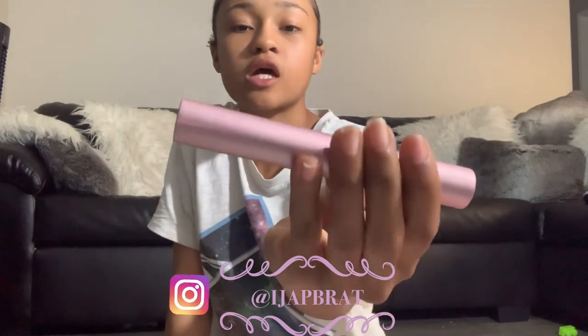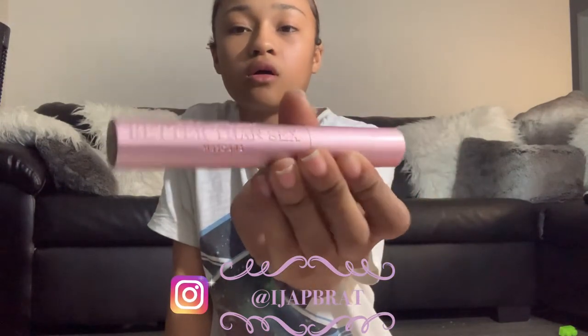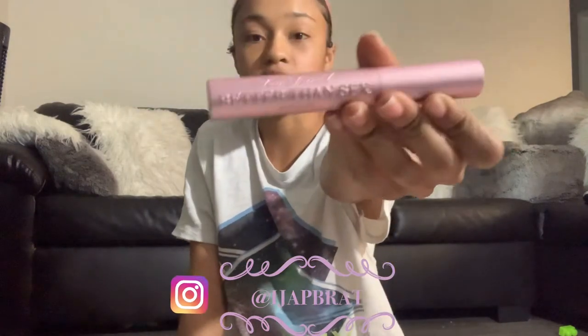But this case is so cute. It's pink and gold, two of my favorite colors. And this is bomb. It's heavy duty, it's really heavy. So that's how you know it's durable. So yeah, Too Faced Better Than Sex mascara. Let's see what this looks like.